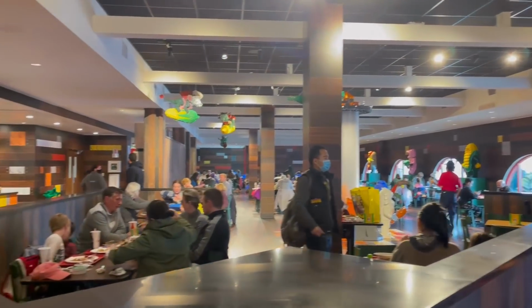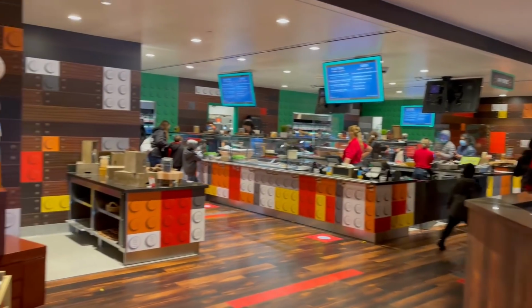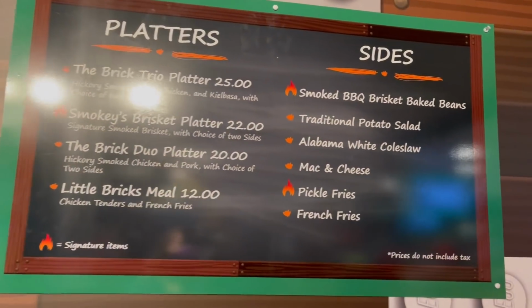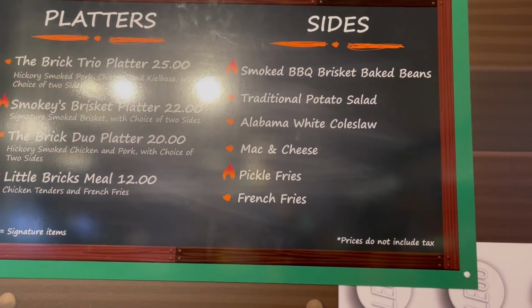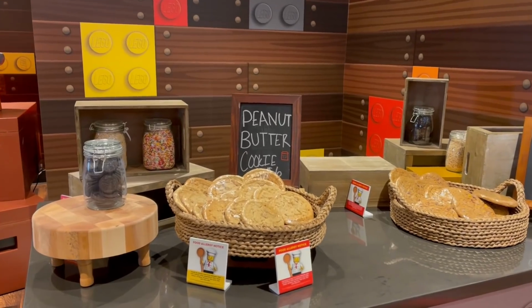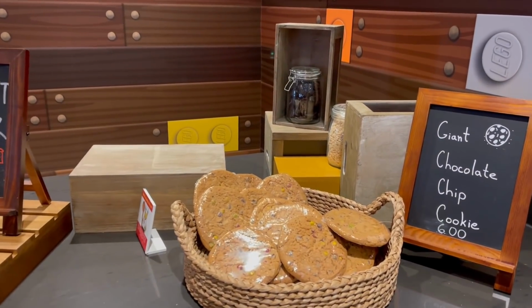Pretty big location. This is a counter service place to eat. There are no full restaurants at this park. Here is the full menu. It's everything I said before, and then the sides are smoked barbecue brisket, baked beans, traditional potato salad, Alabama white coleslaw, mac and cheese, pickle fries, and french fries. They have giant peanut butter or chocolate chip cookies for $6 each.